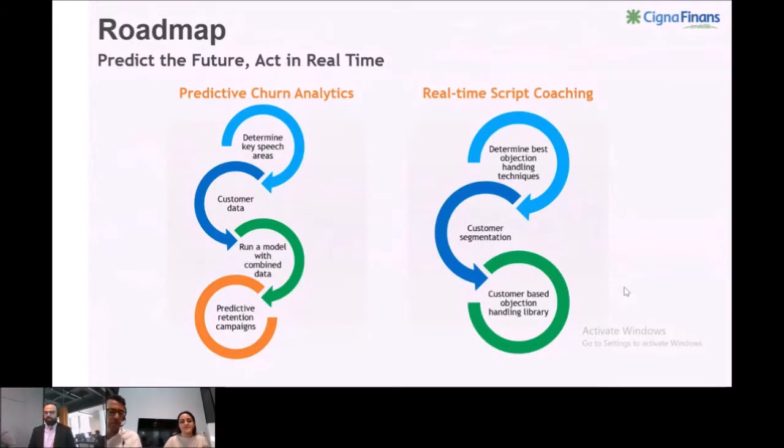And our last slide, our roadmap. Finally, our plans and dreams. This year, we're following our roadmap. Low-hanging fruit of this year is predictive.